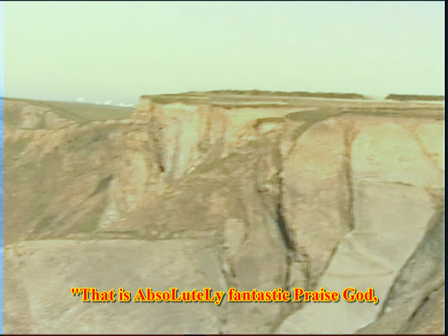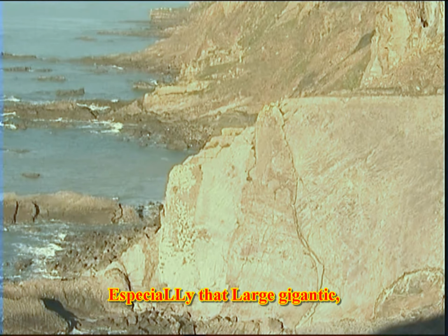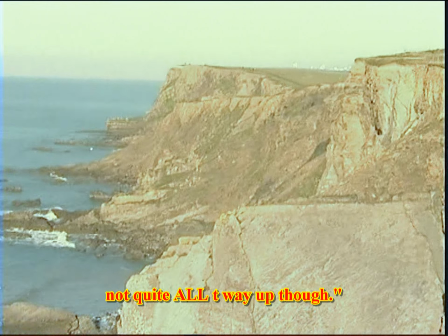Look at that then. That is absolutely fantastic, praise God. Especially that large, gigantic rock face coming from the ground, not quite all the way up though.